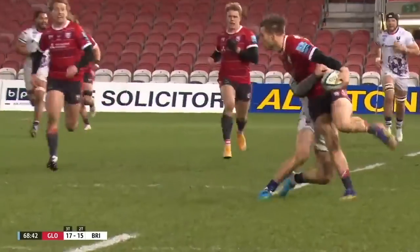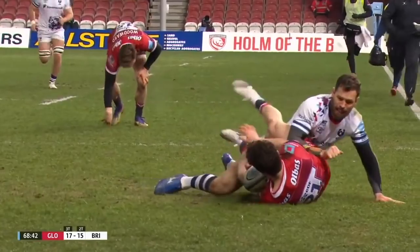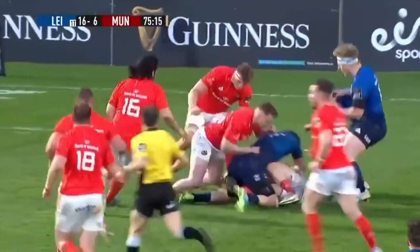And does really well to keep himself available and get away from Moran, but then he comes back at him. Good tackle that. His fingertips, Archer. Here's JJ Hanrahan. Oh! What a tackle by Henshaw!